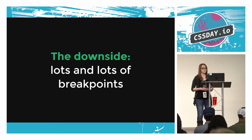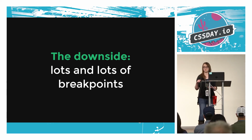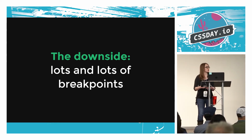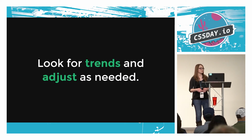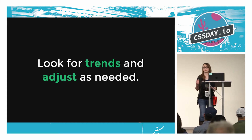So the downside of this is that there are lots and lots of breakpoints. This can make it a little difficult to maintain and modularize, and if you're working on a larger team, they might be like, why are you adding a 1441 pixel breakpoint here? That's a little weird. So I like to look for patterns and trends in those breakpoints and try to adjust things as needed, see where I can group things that are related and go from there.